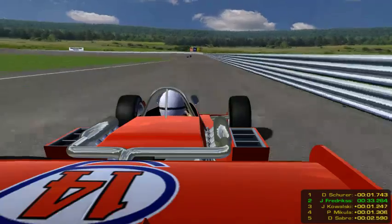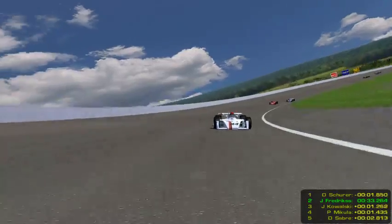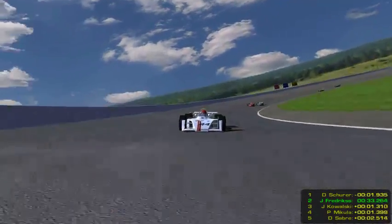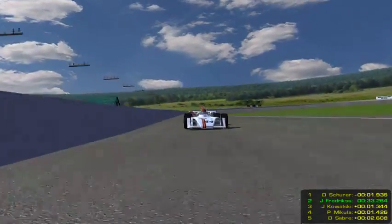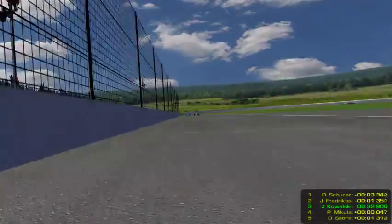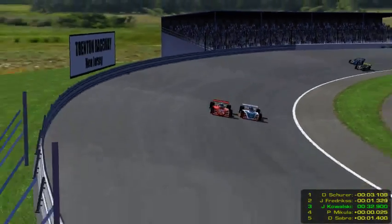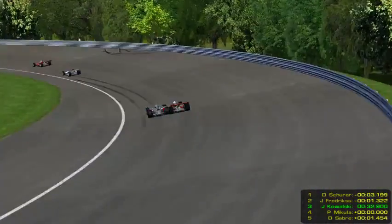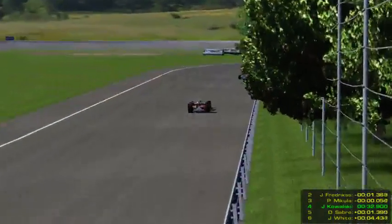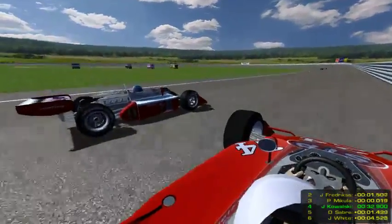In the meantime, there's a close battle between Pascal Mikla and Jan Kowalski for third. Yes. Very nice. Oh, yeah, Pascal's drafting. Let's see if we can get a braking pass here. Yep. Oh, that is close. Very good driving by both of them. Oh, wow, that was close. Yeah, I think Jan got a little bit loose then. Yeah, once the back end comes around, it wants to drag you to the bottom. It ain't over yet.